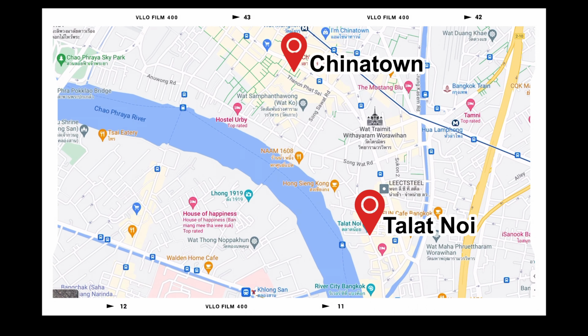It is peaceful, but at the same time so vibrant because of the mixture of cultures that happen in this area. This neighborhood, guys, is one of the original Chinese settlements over 200 years ago. So, we hope you guys enjoy our today's episode at Talad Noi.